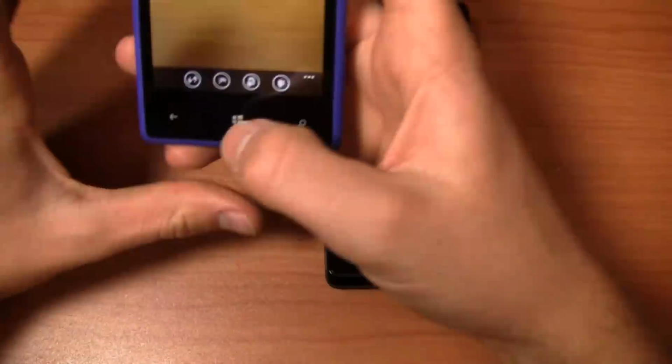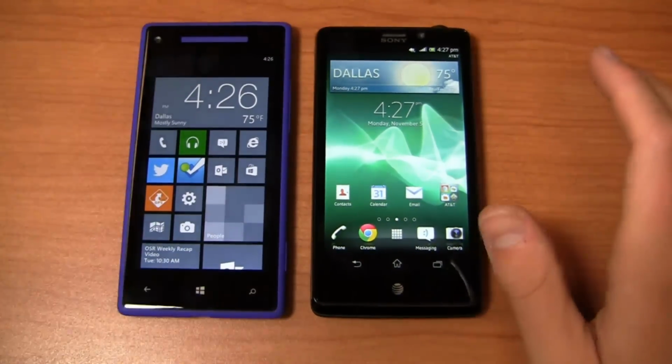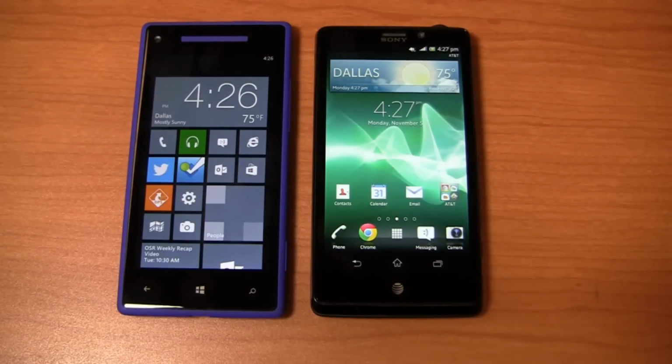I'd like to see it on devices like the One X, the Evo 4G LTE, the Galaxy S3, the Note 2. I'd like to see some of those features ported over to some of these devices in the $100 price point. But then again, by the same token, I'm not dumb. I understand that that's why. I mean, some people may tell you I'm dumb, but I'm actually not dumb. Depending on which device you go with, that's why you spend $200 or $300 as opposed to $100.